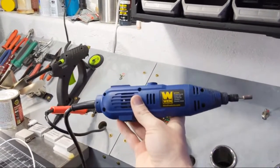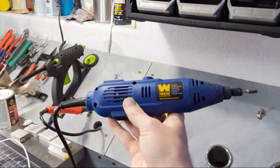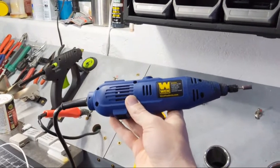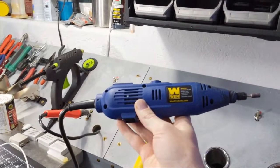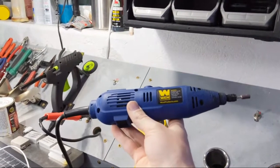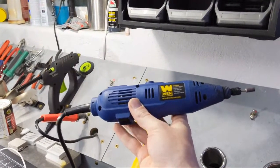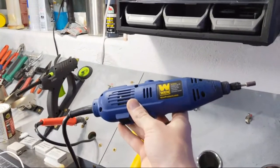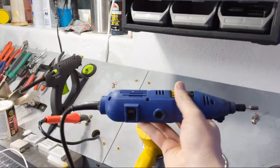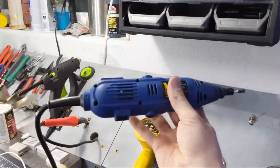But this is the Wen rotary tool, and while I don't know how it would handle grinding metal for auto body work or something like that, it works really great for foam. It was a $20 buy, and it came with a flex shaft and a set of tips and everything for it, and it has been working for 3 to 4 years.